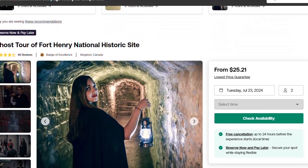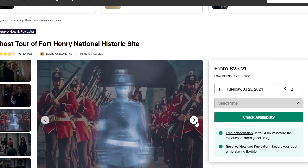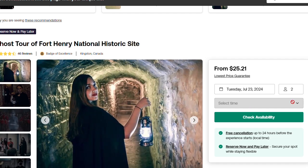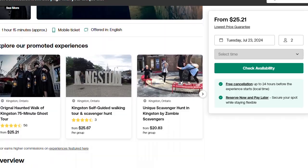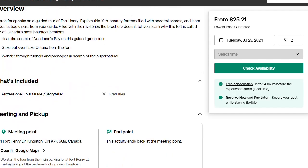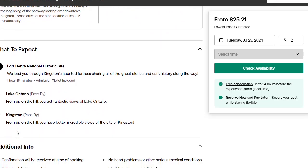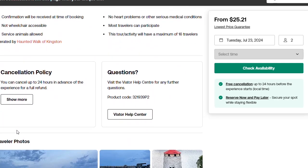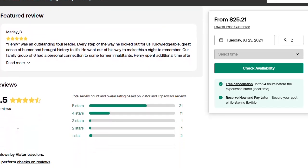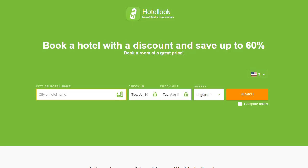Search for the spooks on a guided tour of Fort Henry. Explore this 19th century fortress with tons of secrets, and learn about its tragic past from your guide. The fort is filled with mysteries the brochure won't tell you about. So join this tour to learn why this fort is called one of Canada's most haunted locations as you wander through the tunnels and passages in search of the supernatural on this spooky guided tour from Viator.